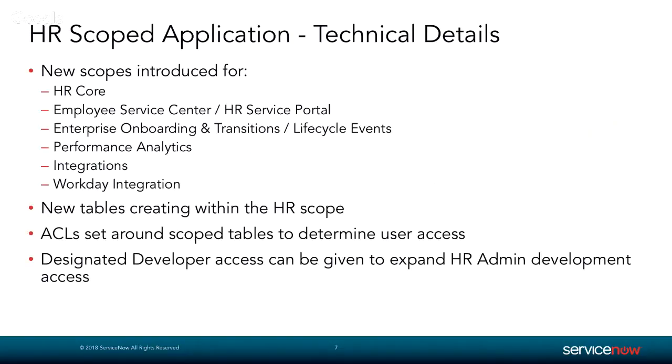For those of you who are more technical on the line, I wanted to jump into a high-level overview of what this means from a technical perspective. How did the infrastructure change from the non-scoped application to the scoped application? As I mentioned, scoping is a ServiceNow term, so there are new scopes that have been introduced, and therefore HR core and these other items, depending on what products are owned. These scopes act as almost containers for those specific areas. So all the content created within HR core can be managed by someone with that access, but not necessarily someone with the global admin IT access or someone with employee service center. It allows you to really segment your data and help control who can administer certain areas.